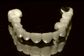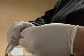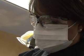Having materials in your mouth that aren't compatible with your system are producing an effect on you whether you have pain or not. They wouldn't necessarily cause pain in the mouth to be causing a problem in your immune system or in your overall systemic health.